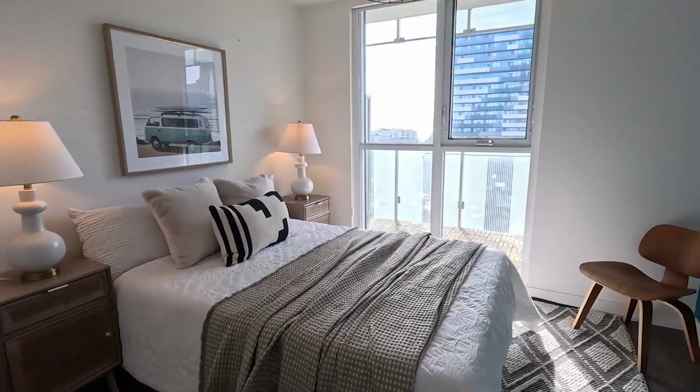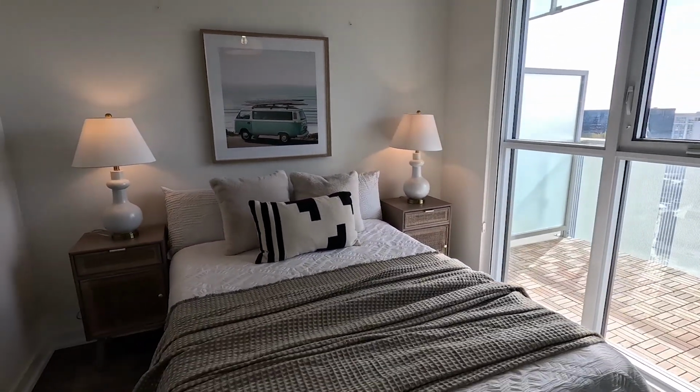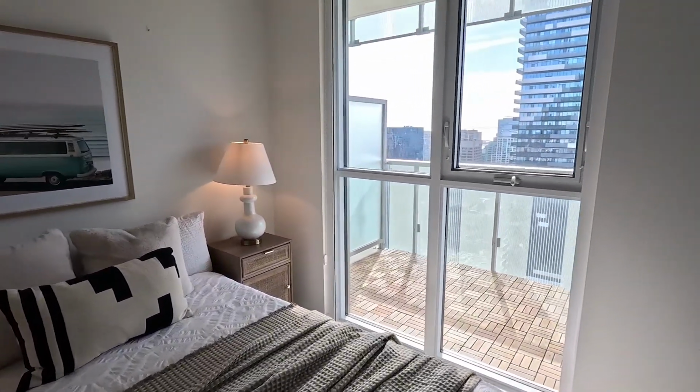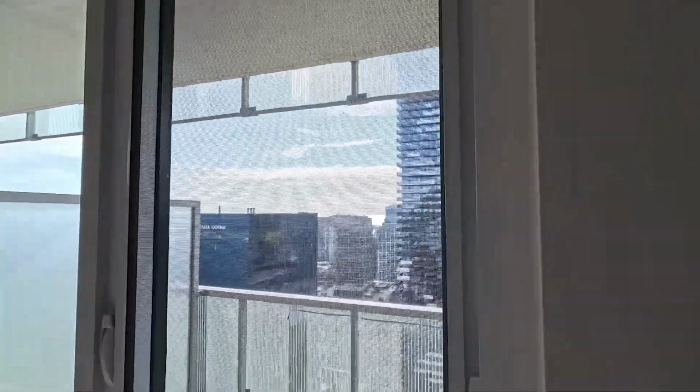Bedroom fits a queen bed comfortably with a couple of night tables on either side. It has floor-to-ceiling windows onto the balcony. Get a little bit of the water in the distance there too.